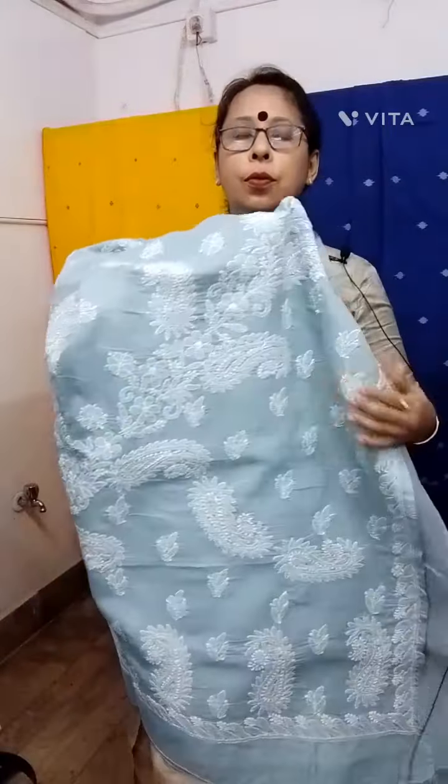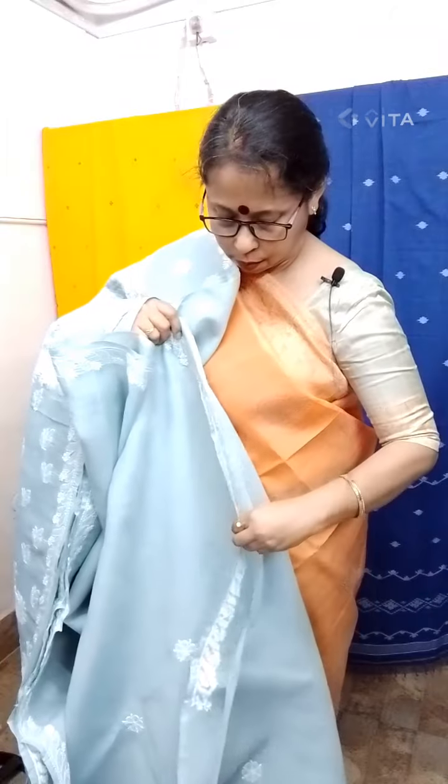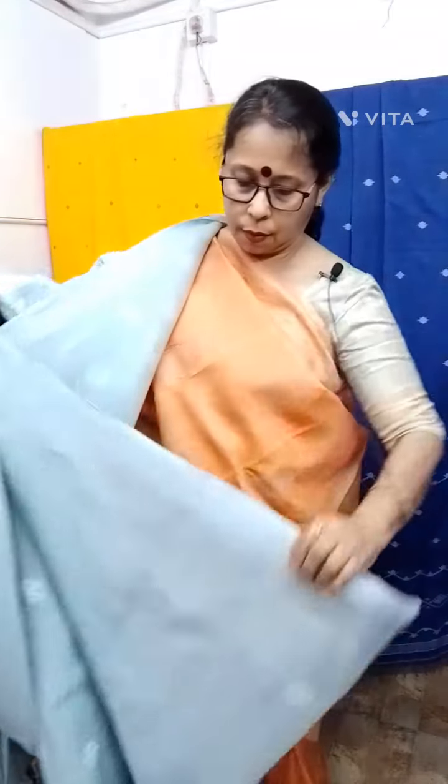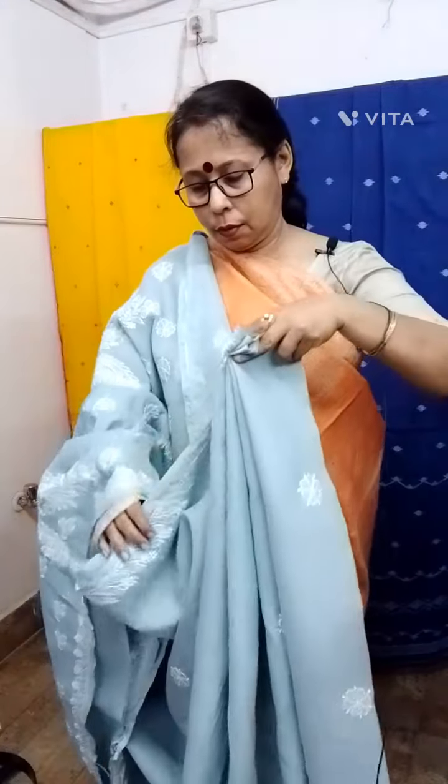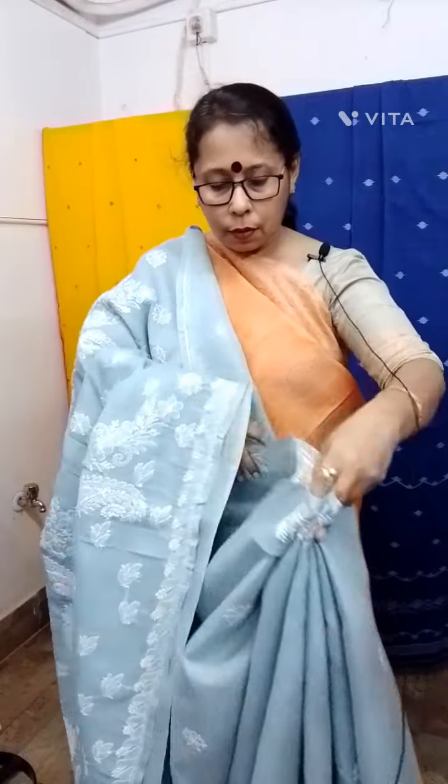This is a gray, a cloud color, or the gray color, or ash color, sorry, it's an ash color, right? And the chikankari work has been done with white thread. Here is the pallu. Very elegant, very beautiful. Price is same, 3100.